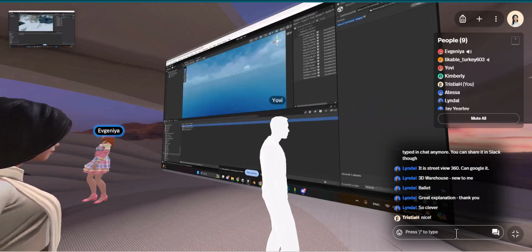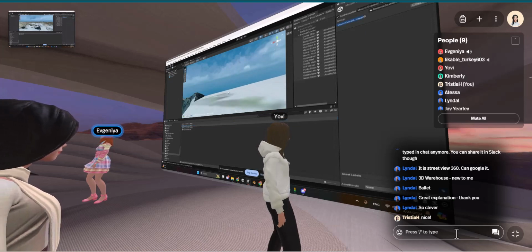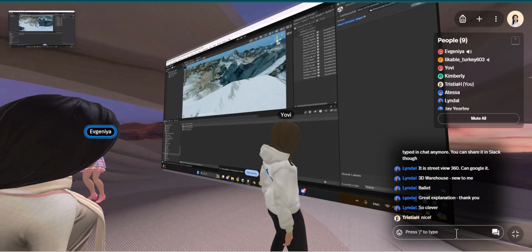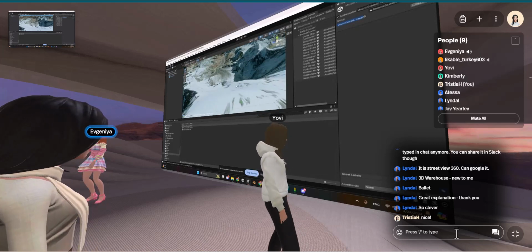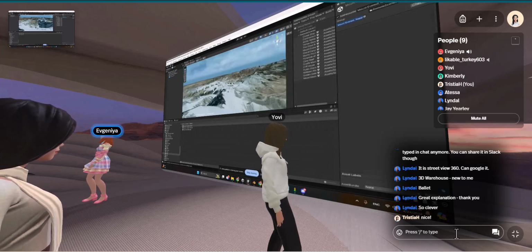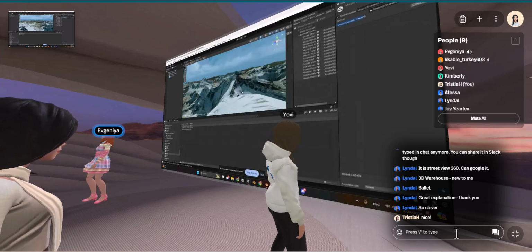So this is a Cesium environment. This is the Google Cesium. I don't know if you've heard of them. They are the ones that provide the underlying technology. Google recently announced that they have 3D flyover. You can switch to 3D. So this is the same thing we're using here.